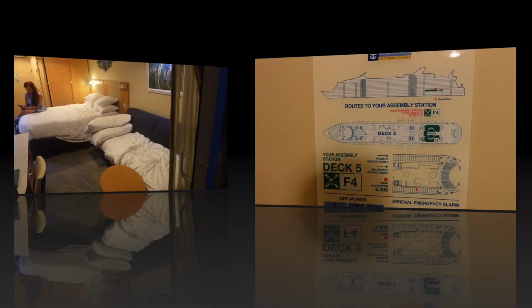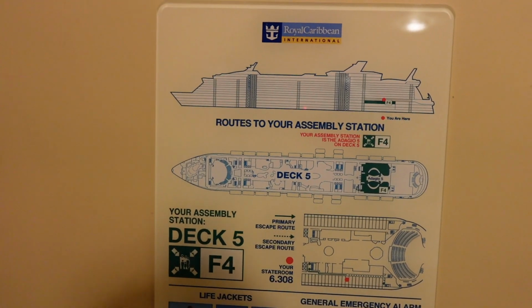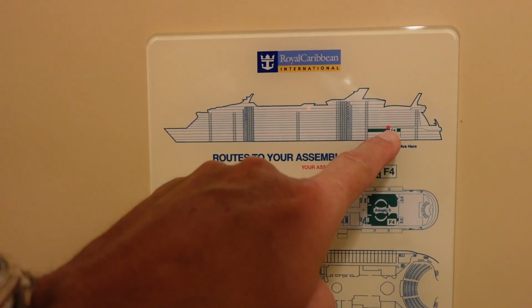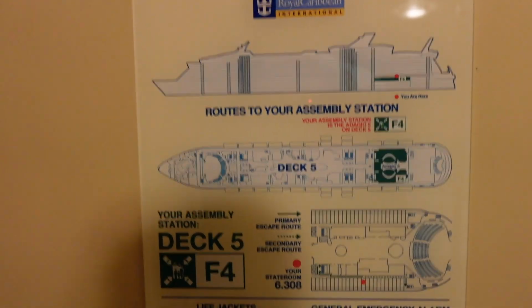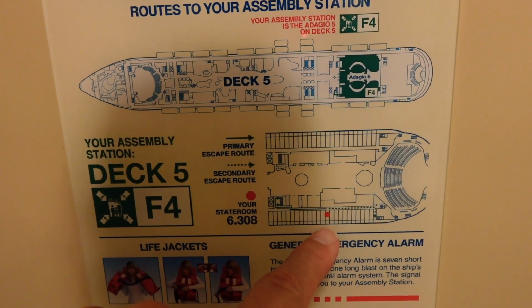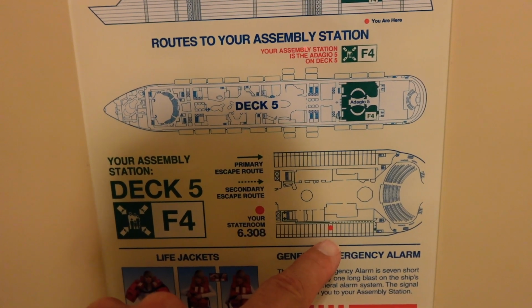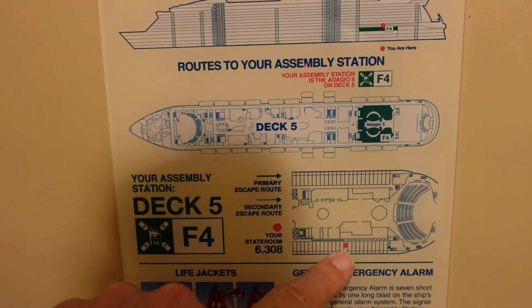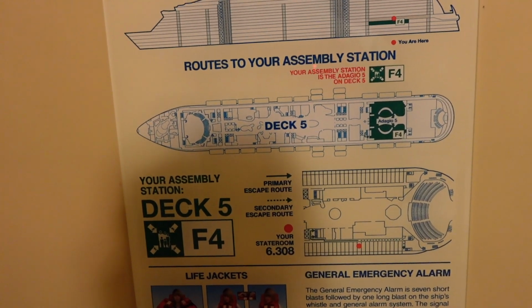And finally, you saw the hallway earlier, but we're going to show you the overhead and the cutout of the placement on the ship. We are very aft on deck 6. And here we are, the red dot. This is a balcony room, unobstructed. We are above the lifeboats, so you can look straight out and see water, and when you're ported, land.